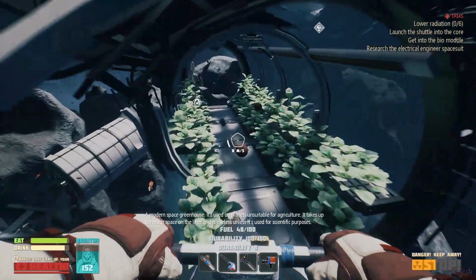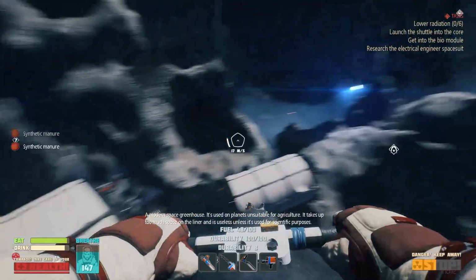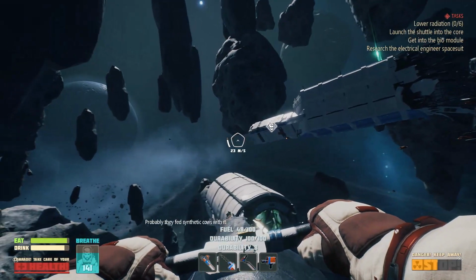A modern space greenhouse. It's used on planets unsuitable for agriculture. It's useless for the liner and takes up a lot of space unless it's used for scientific purposes. The plants are dead. Probably they fed synthetic cows with it.